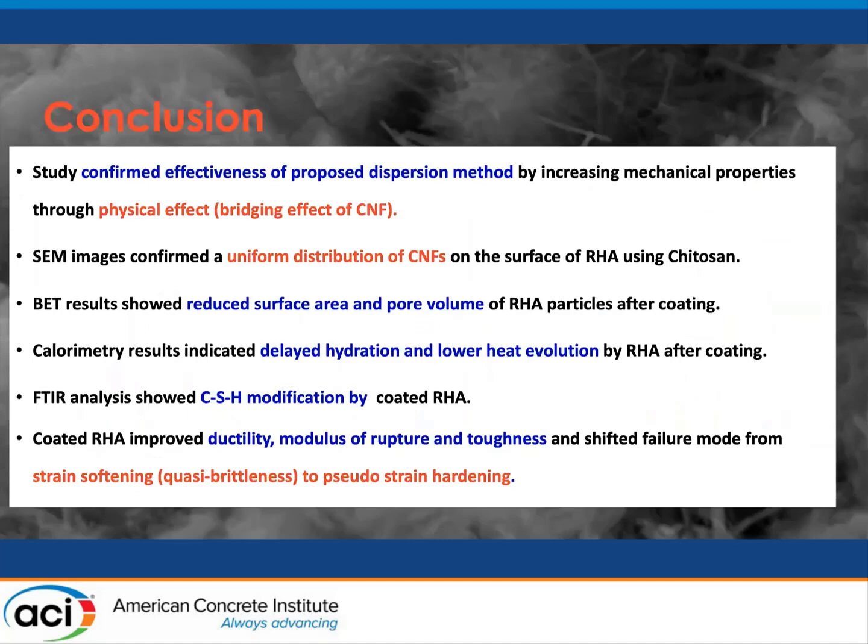This study confirmed the effectiveness of the proposed dispersion method, but mostly through physical effects. The SEM images show the uniform distribution of carbon nanofibers, and results from mechanical properties like improving ductility, modulus of rupture, and toughness show that the failure mode shifted from strain softening or quasi-brittleness to pseudo strain hardening.